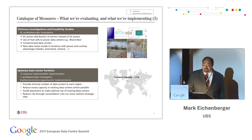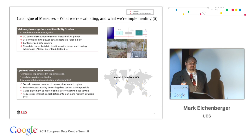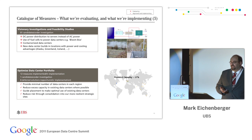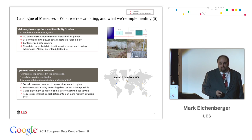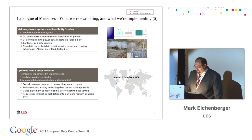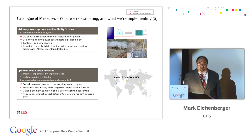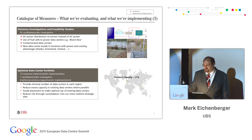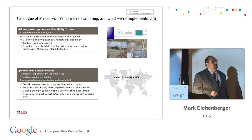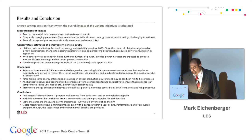And then finally, managing our data center portfolio. The best savings you'll get out of a data center are from one that you don't operate. In other words, we do have excess capacity from legacy, small data centers that we don't use that much, so we start looking into getting those down. We're going to cut out somewhere around a quarter of our capacity over the next couple of years, making some substantial changes. I'll come to the conclusion and then give you some points for questions and answers.